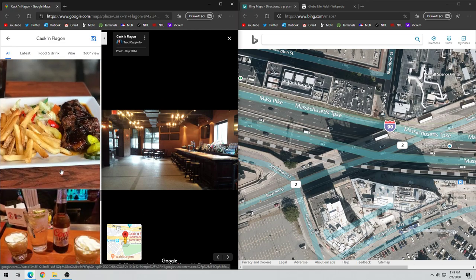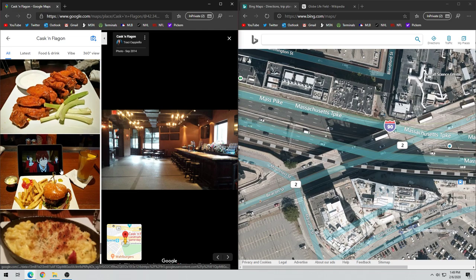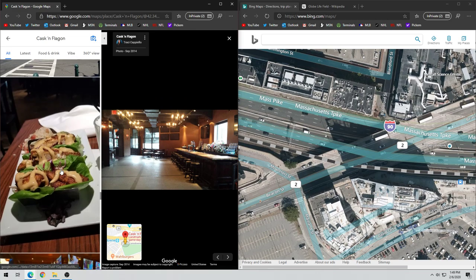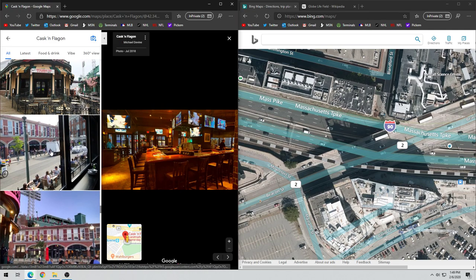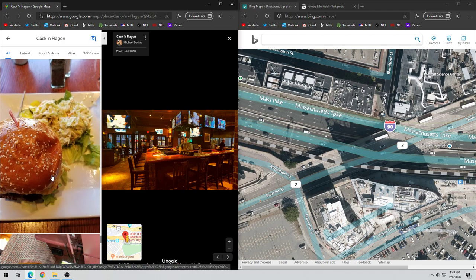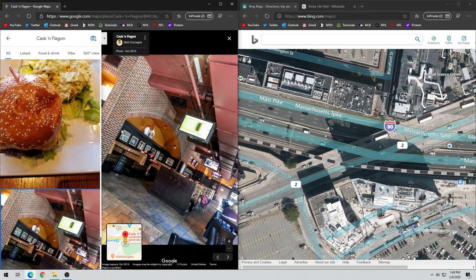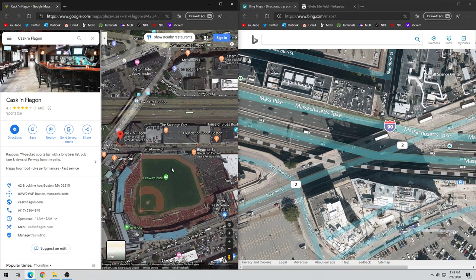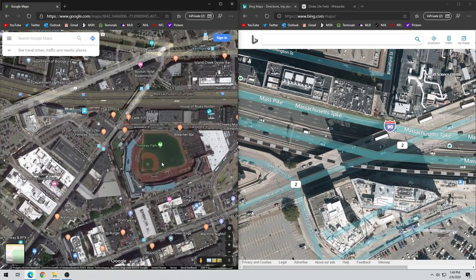Huh. I mean, it looks okay. There's nothing too crazy about it, from what I'm seeing. The mac and cheese looked good there. But it just doesn't look cool inside. It just looks blah. I expected it to look... I mean, look, they must have renovated it, because this looks stupid. It almost looks like the fake brick wallpaper that you can put up. This looks dumb. No thank you. I don't know how they won number 2, but I doubt they won that again after that look.